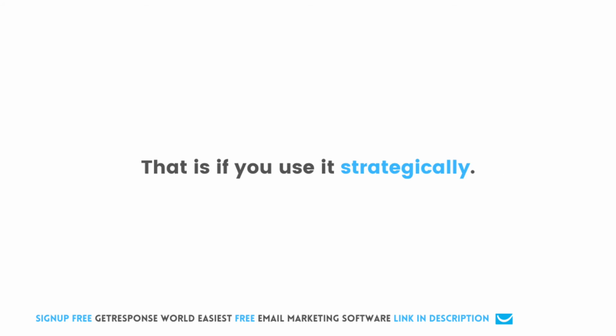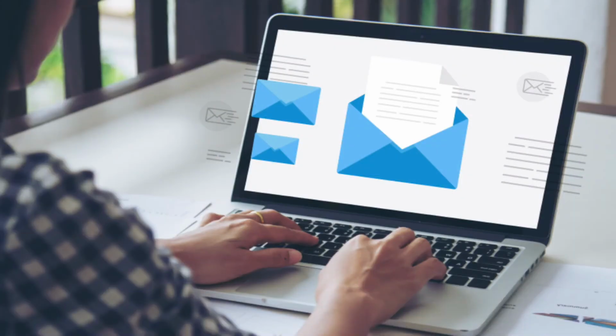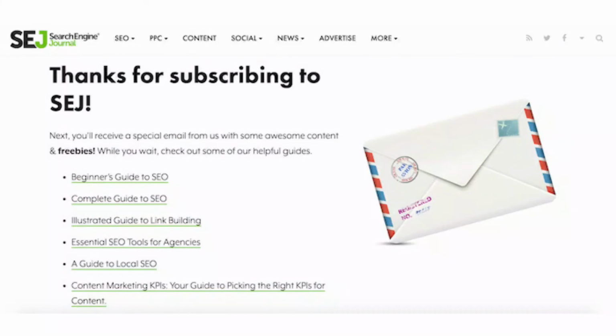Think of it this way. The user has just given you a direct hint they trust you and want to receive content from you. It'd be unwise to waste that opportunity and offer them nothing in exchange. Your thank you pages can do a lot of good for you. They can help you increase your deliverability and open rates. They can also help you drive traffic to your most important pages. Not to mention the fact they can increase your conversions.